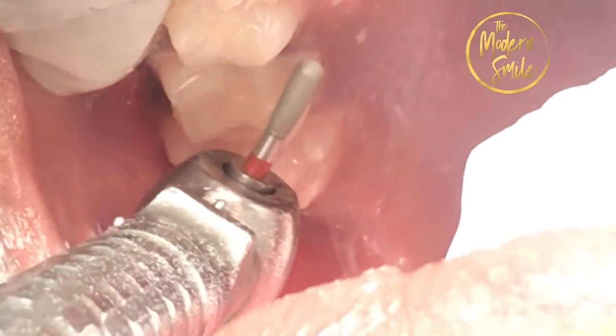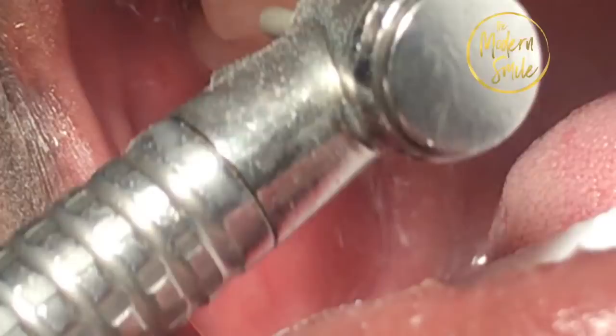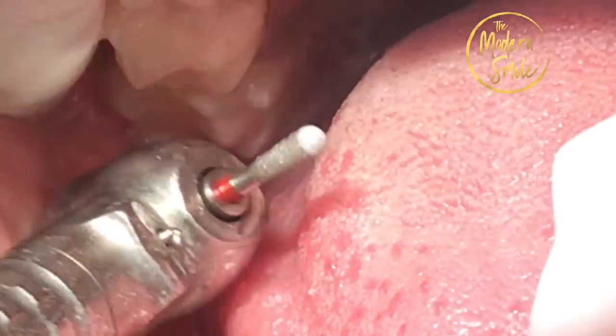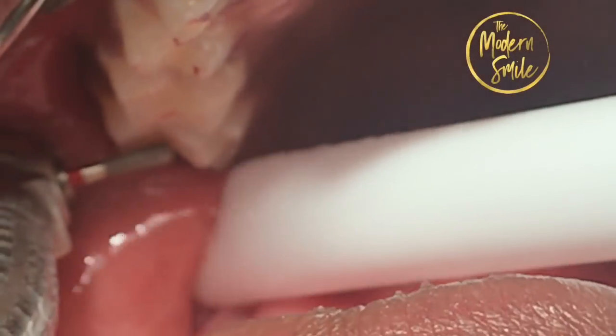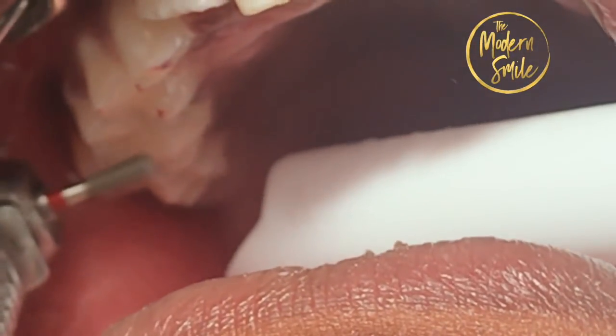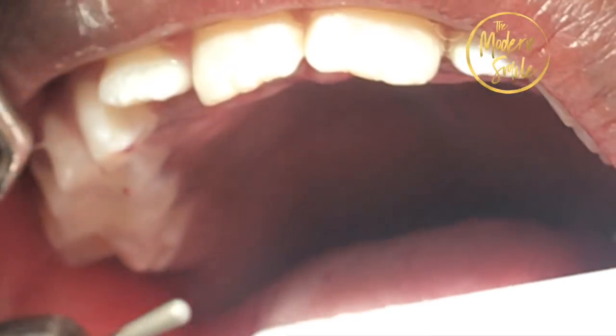So in a little bit, you'll see what we call articulating paper. Articulating paper is just a paper that marks blue or red, and that red or blue mark tells me where I need to reduce the tooth so that she can bite evenly. So there you go. You see those red marks on there. And that's it. All done.